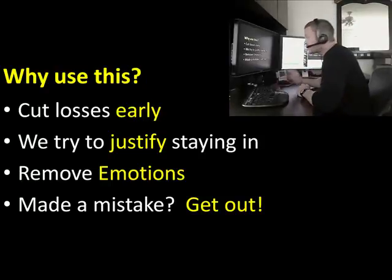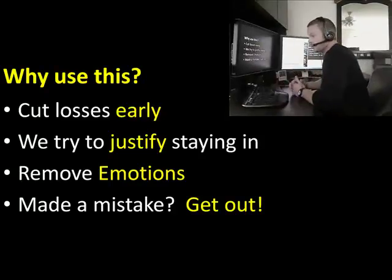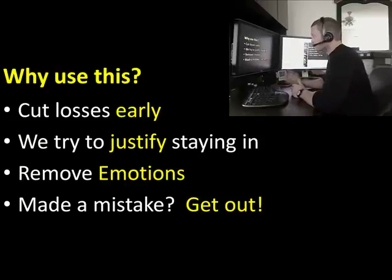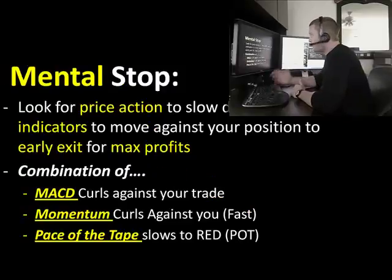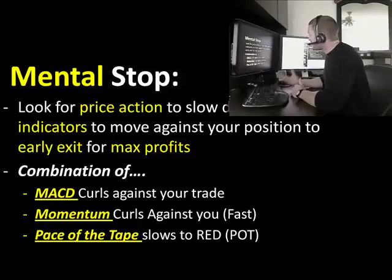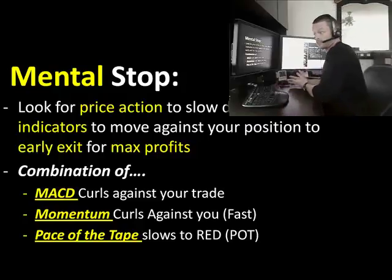All right, guys, so we use this. The biggest reason is to teach you how to cut your losses early. Don't just simply wait for it to hit your stop. Get out early and save some of that hard-earned capital, and stop justifying the reasons to stay in. Remove those emotions. If you made a mistake, get out, wait for the next pattern, and move on. With a mental stop, I'm going to look for price action to slow down. I'm going to watch for the indicators to move against my position, and I'm looking for an early exit to limit risk or potentially to maximize profits.